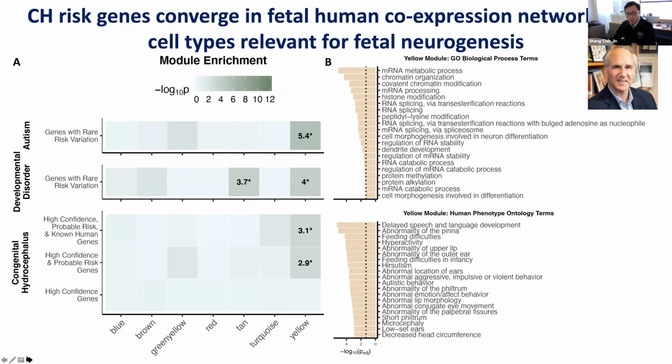So we test whether these high confidence or probable genes converge in gene co-expression networks and/or cell types in the developing human brain using weighted gene co-expression network analysis, developed by Dan Geschwind at UCLA. We analyzed the bulk RNA transcriptional atlas of the mid-gestational human cortex to identify distinct modules or networks of genes. And interestingly, we see an enrichment of the yellow module in our hydrocephalus patients, I would say for high confidence and probable genes.